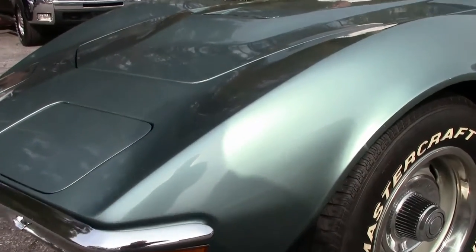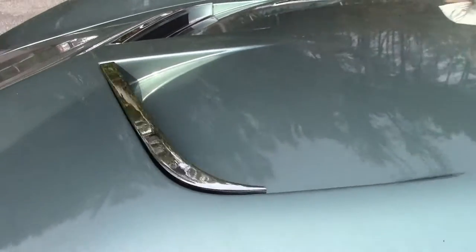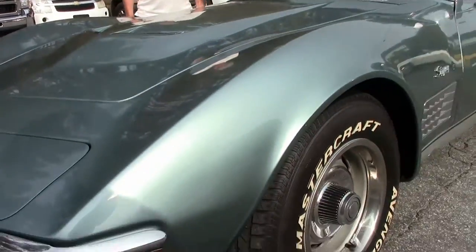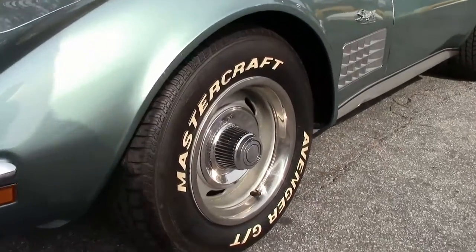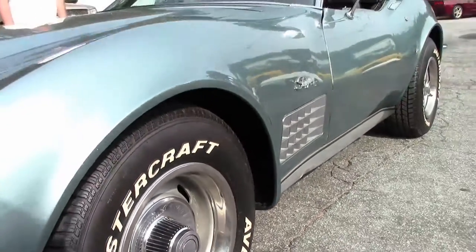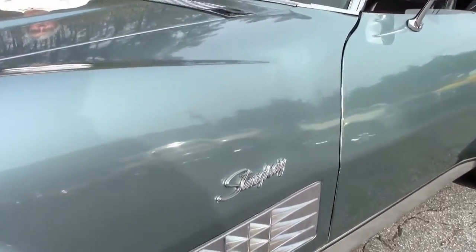on and tell you there are a few flaws in the paint. There's one or two chip marks, which I'll point out later. They're not big. Has new Mastercraft Avenger GT tires, T-tops, and I know I mentioned it does have factory air conditioning.